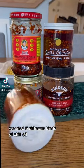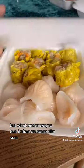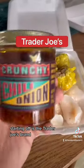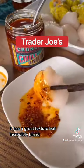We tried 5 different kinds of chili oil, but which one's the best? Let's find out. You can eat chili oil on anything, but what better way to test it than on some dim sum? Starting off is the Trader Joe's brand. This one is pretty cheap. It has a great texture, but incredibly bland. But I guess it's better than nothing.